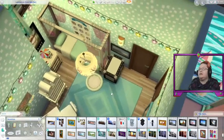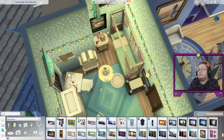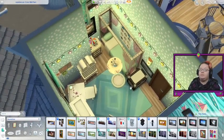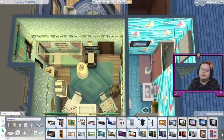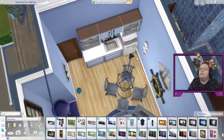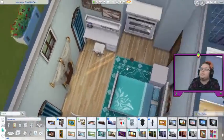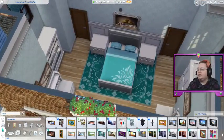Yeah, this is part of Mrs. Lighthouse Cove B&B room. So this is the kids. It's the kids area, and then we have this little living area, master bath, and master bedroom. Need to do some cluttering on it, actually.